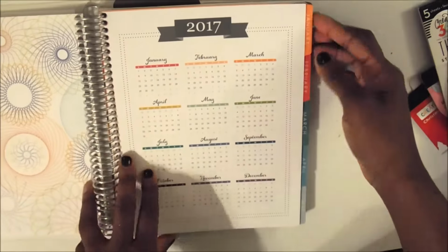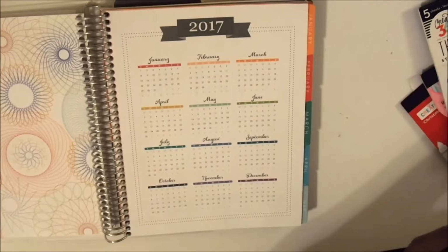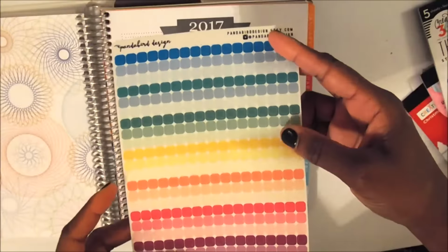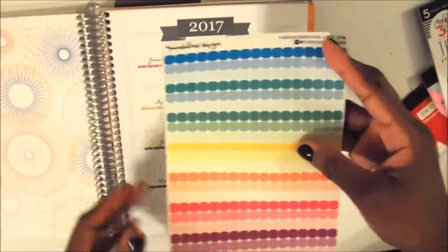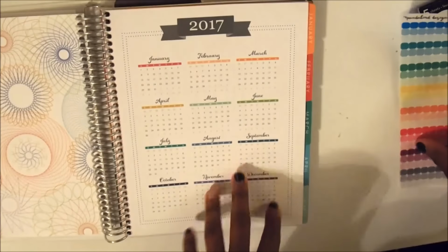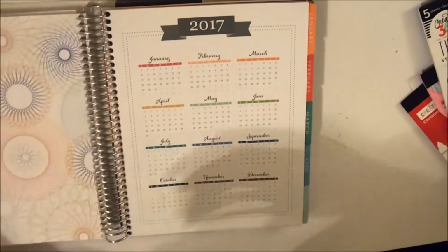So let's go ahead and get started. I do have the 2017 calendar here, and I did want to show you guys a couple of new things that I'm going to be doing. So these are some stickers. They are from Panda Bird Designs, and they are actually transparent dots. I'm going to use these to mark our paydays for the year for my husband for sure, and then I'll use a different color for myself in here. So that's something that I will do separately, and then I'll do an update for you guys on the notebook itself. But for now, let's go ahead and flip to January.